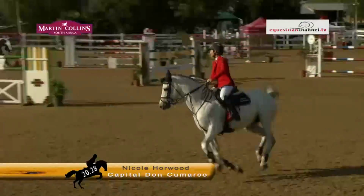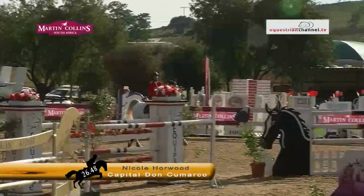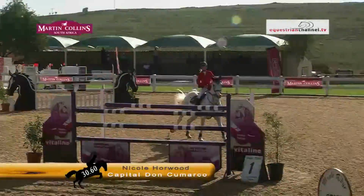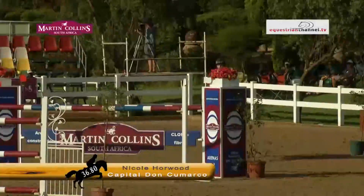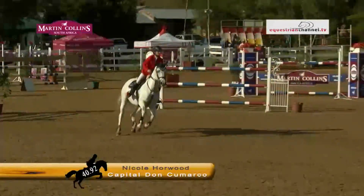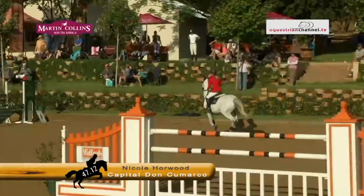But she has another ride with Capital Colnado. So now she'll be settling down, trying to leave the fences up. A little bit of damage control. What an unlucky moment for her that was. Going wide, she knows the competition's basically over for her. And if you were going to say anything about Don Camarco, it would be that he doesn't have the easiest mouth. She gallops to that last big triple bar.